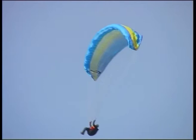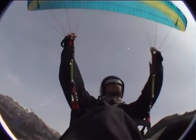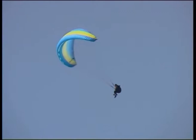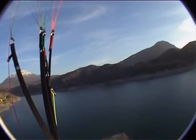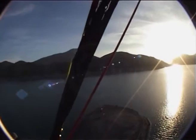For the purposes of this film, we're inducing the full front collapse by reaching up with both hands and pulling both A-lines. This collapse is actually induced by turbulence from the helicopter. Looking at the helicopter on the left there, it's just flown above the pilot and he gets a big front collapse. You can see the whole wing disappears and the pilot looks up immediately to check what's happened. Very quickly, within 1 second, the glider reinflates and the pilot starts flying again.